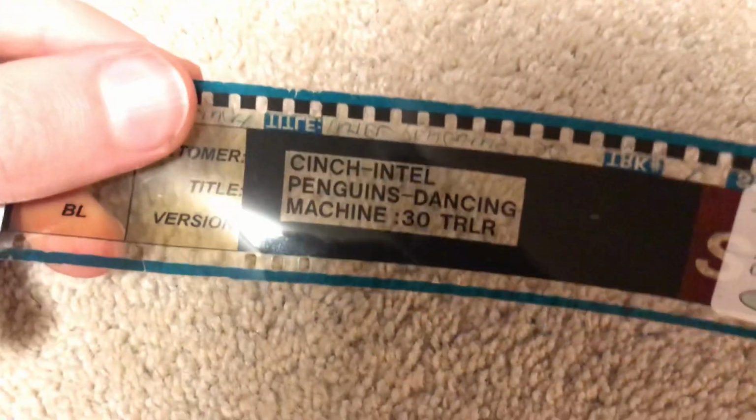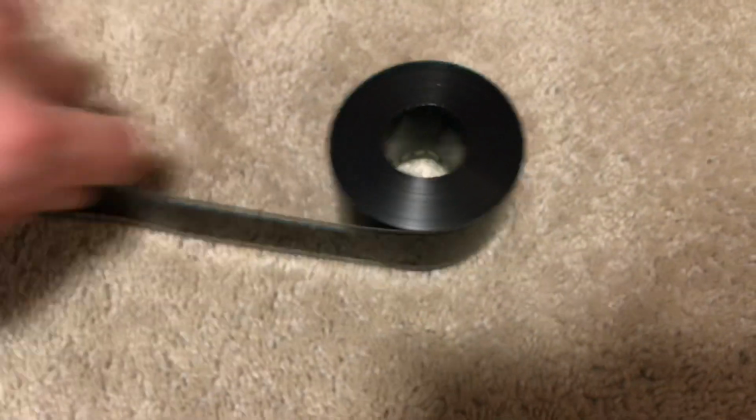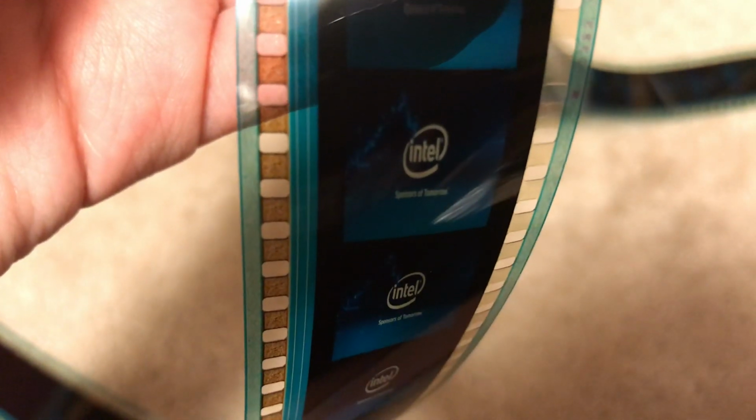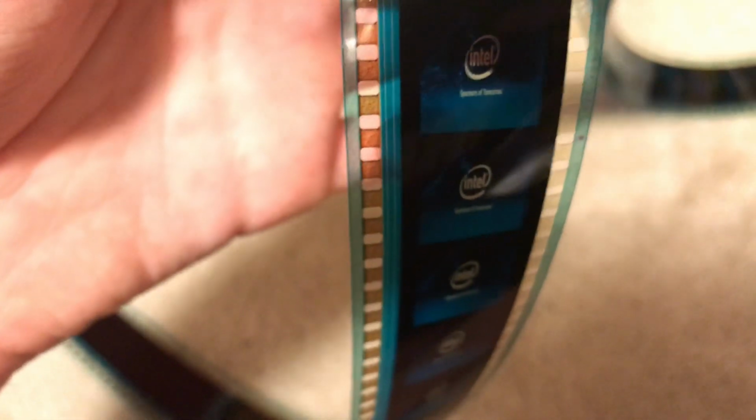Let me show you guys the guts inside. There we go. Come on, let's find a good frame there. Unfortunately, this lighting isn't great. That's a little better. There we go. As you can see, we have the penguin in Madagascar on there, and the Intel logo. Again, this is in scope format, hence the black bars on the sides.